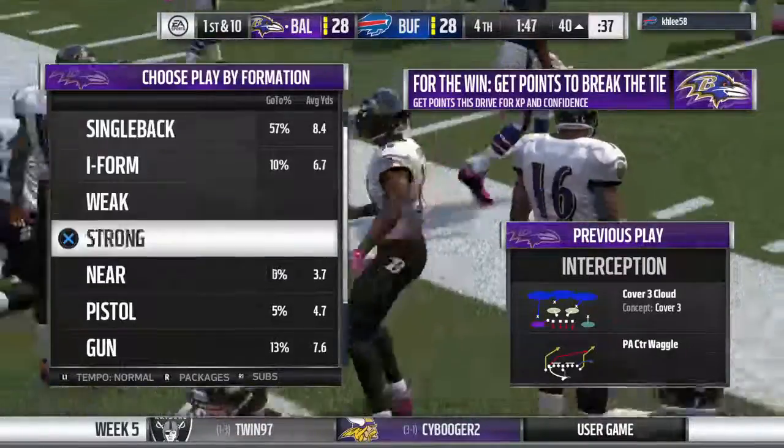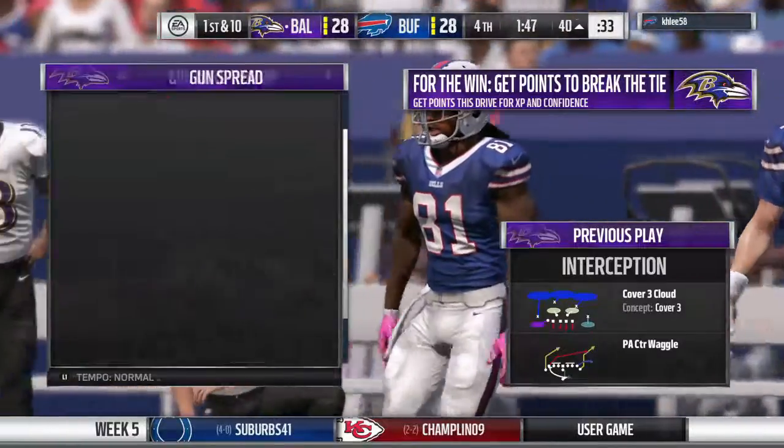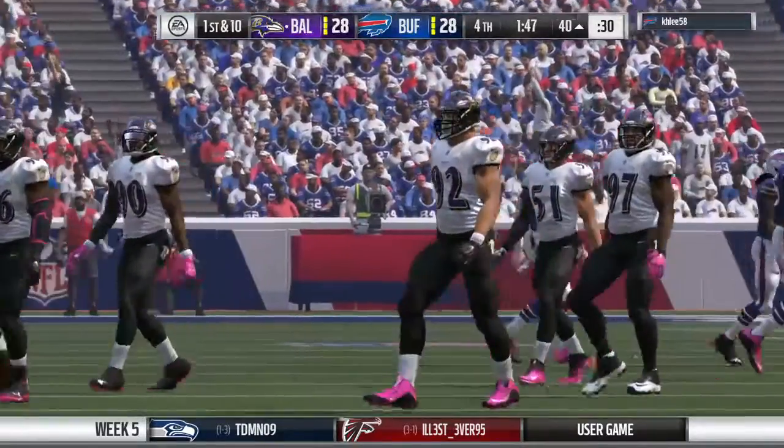And the Ravens taking the field. And in enemy territory last time through the interception. We'll see what they do on this drive. Can't wait to see how it alters what they decide to do in play calling.